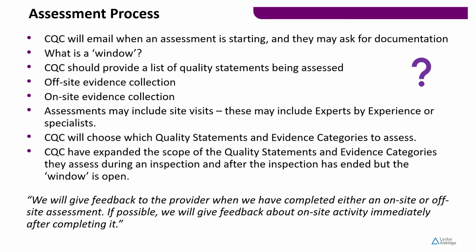We know that CQC should say which quality statements are being assessed, and that there will be a mixture of off-site evidence collection, i.e. data being pulled in through the portal, or actually, as is happening at the moment, being emailed directly to the inspector or the assessor, and obviously on-site, which is your standard on-the-ground inspection. Assessments may include site visits.